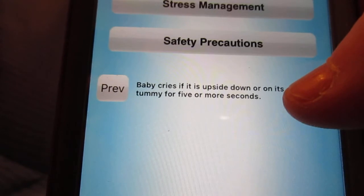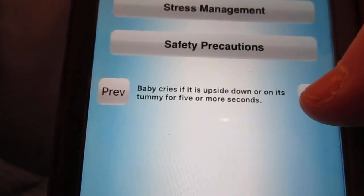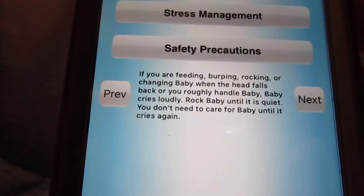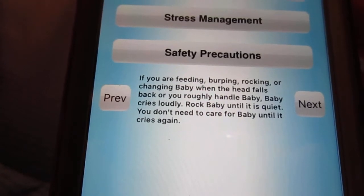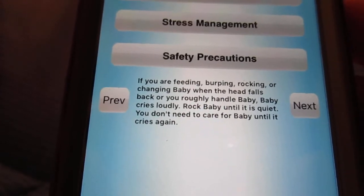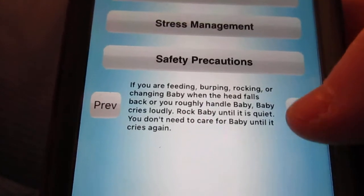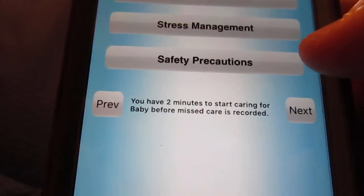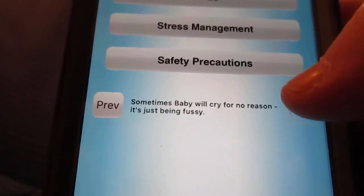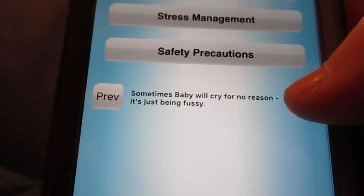If it's asleep, or if it's awake, it can be on its tummy for more than 5 seconds, to simulate tummy time. If you're feeding, burping, rocking, changing baby, when its head falls back, or you rough handle baby, baby cries loud. Rock baby until it's quiet. You do not need to care for baby until it cries again. You have 2 minutes to start caring for baby before a missed care is recorded. Sometimes baby will cry for no reason, just to be fussy.